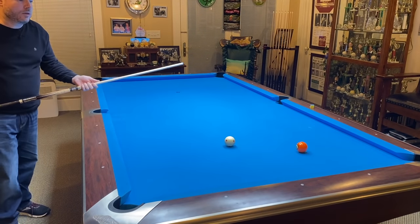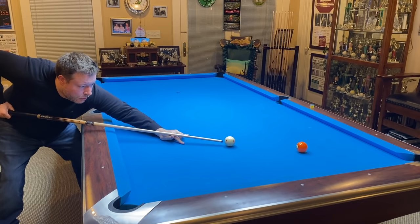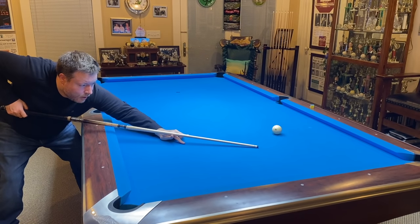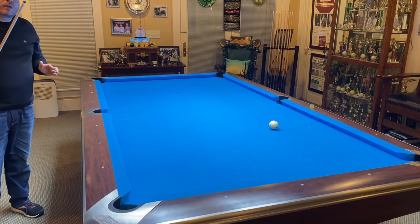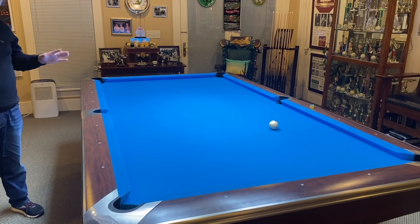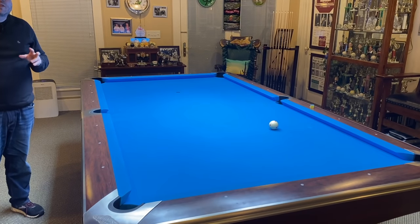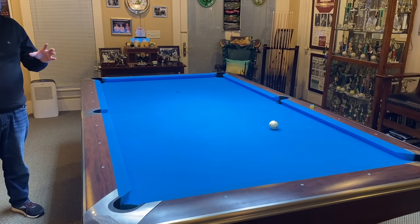So again, here's what it looks like. Practice strokes, one, two, three. Pull back to the bottom of the ferrule, one, two. One, two, three, four. And you'll note that I shot that shot at roughly a table length speed. And that's true and correct. I'm wanting to shoot nearly all of my shots at that table length speed so I can get reliable results.